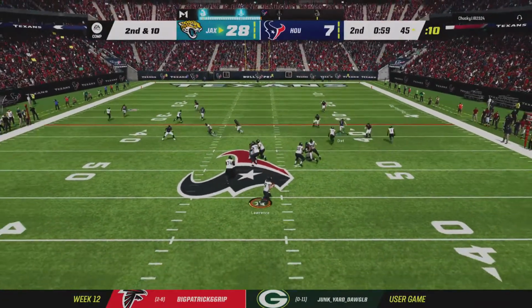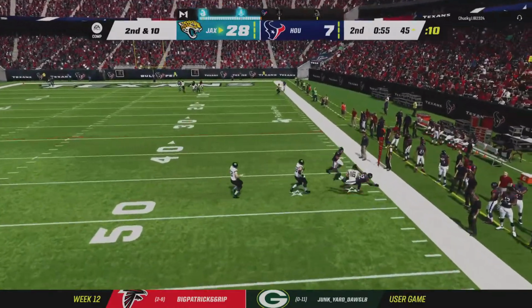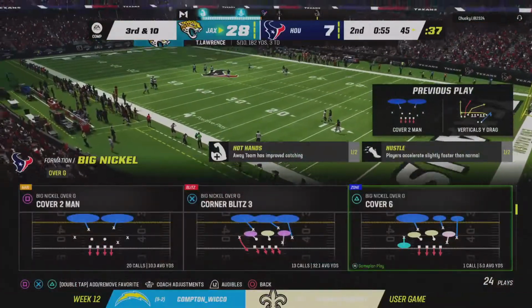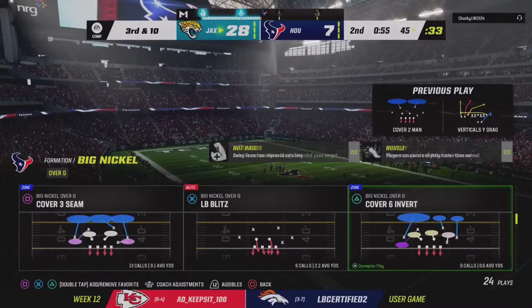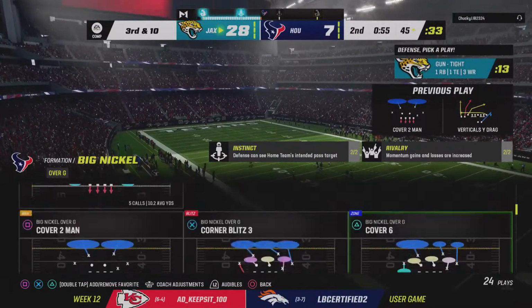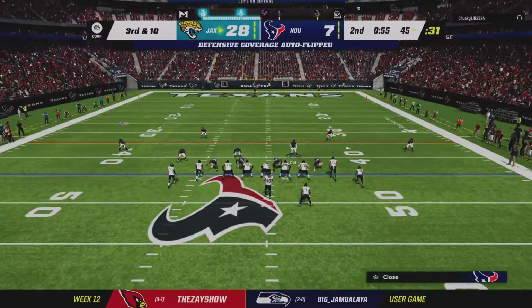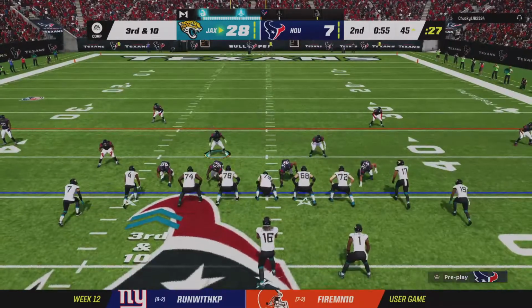Second and 10 now. It's Lawrence. Flush to his right. And he wisely will throw that one away. Well, they approached this drive with a lot of confidence after their last one ended up as a touchdown. But incompletions on their first 2 throws has them huddling up and trying to figure out a big play here on 3rd down to get their momentum going again. Now they face a 3rd and 10 after back-to-back incompletions.